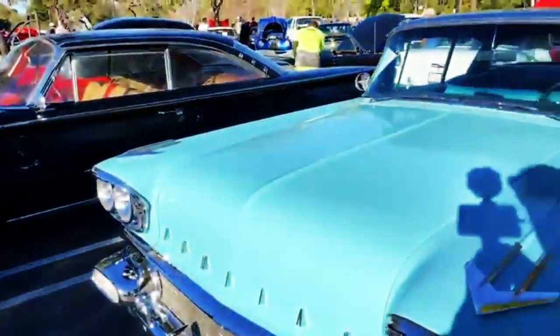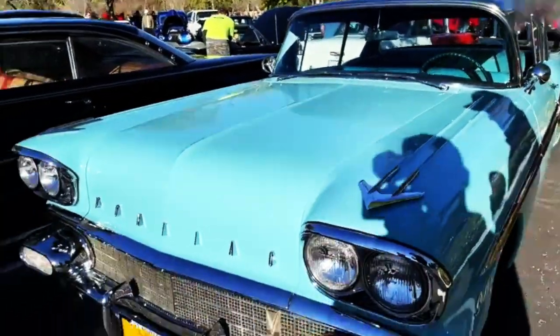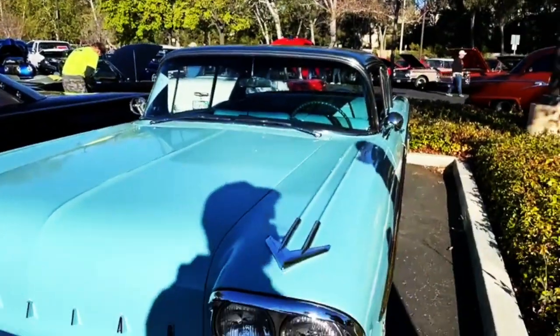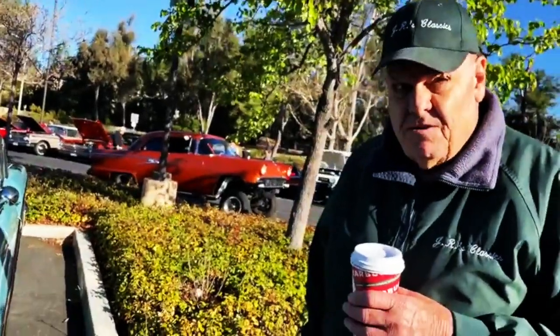The sculpture and the detail and all the... Right there. Stunning. I'm going to show you guys. '58 was crazy, with rocket ships and jet planes. That's how they designed them. And lots of chrome. '58 was a crazy chrome year.